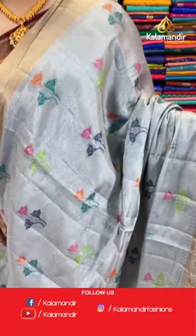Light grey color saree and the body is with floral bunches.